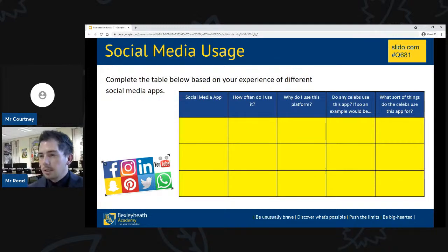Because obviously people use social media for different reasons. So celebrities might use it for promotion. You've got businesses and organizations that promote their products as well. But then why do we use it as individuals? Is it to communicate with friends and family, for example? And we look at the reasons why and how this might impact the creation of social media and the influence of social media.